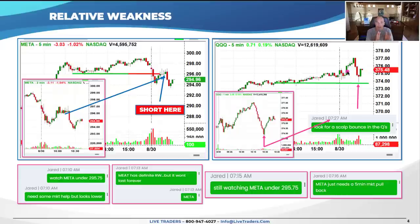Okay? Now I need to find a stock that's going to be weaker than the market and respond to any market pullback. I found it. It's called Meta. And Meta broke the low, and it's at minor price resistance, showing topping tails before the market ever pulled back. Note, guys, from 9:50, Meta struggled. There's an engulfing bar. There's a topping tail. There's a red bar. There's a topping tail. Oh, my goodness.